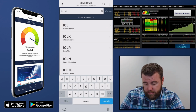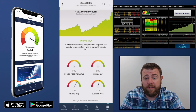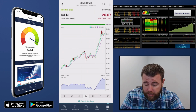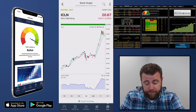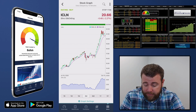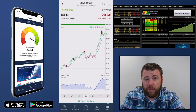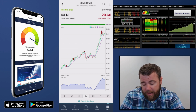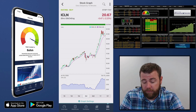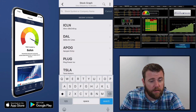ICLN, easy. ETFs, 1.37, short-term momentum to the upside. Take a look at the graph. 3 and the 8 still positive. I'm going to have to give this a hot still, because it's clean energy, and clean energy has been phenomenal over the last few months. But at the same time, maybe taking a little bit of a break here. So be careful with that. Still going to be in the hot category, but keep your eye on the 3 and the 8.